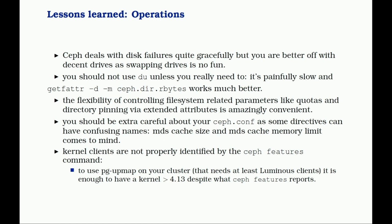You should not use du unless you really need to. There are better options, like using the extended attributes to retrieve the amount of data stored in a specific directory. The extended attributes themselves are amazingly convenient to set a bunch of parameters like quotas, directory pinning, and others.